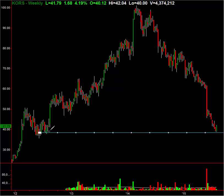So the compilation of the chart, the oversold nature, the key level, the short ratio, which KORS has, and the solidness of the company, which is a profitable company, all led me to be a buyer of calls down here. I bought the November expiration calls, the 42.5 strike, and literally in 2 days, folks, I kid you not, you can check the track record, we made 68% on this trade.